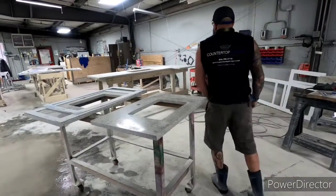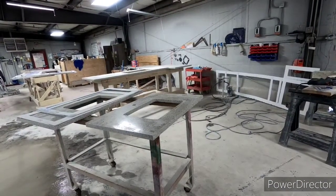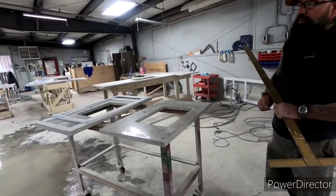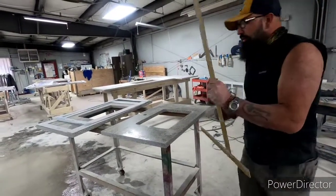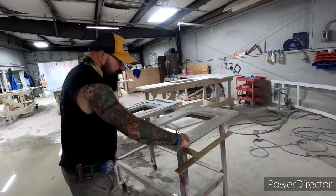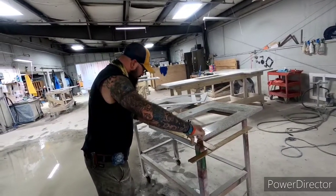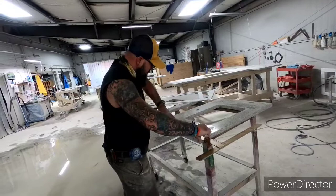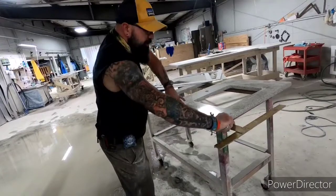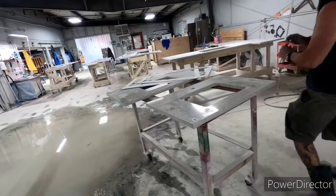So what we can do to give us a little extra play, make it easier on our installer, and make it less likely that we do any damage to the customer's house, we can back cut this thing. What I do, I try to keep the front as close to what it is as possible. So I'll angle cut it. I'll go somewhere 1/4 inch or so in the back, and then I'll bring it forward like that so that the front stays as it is, and then I'll do the same thing over here.